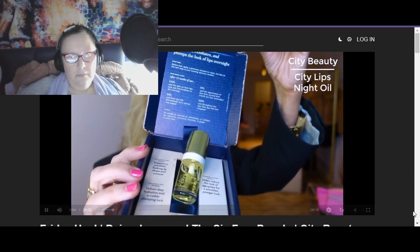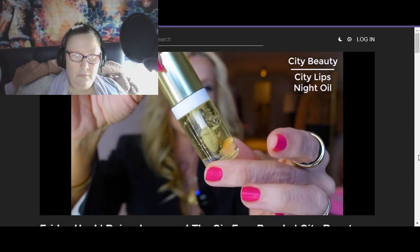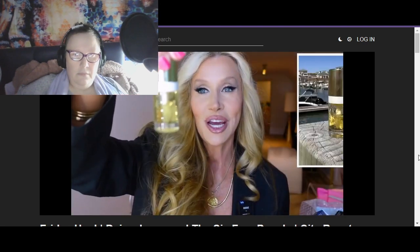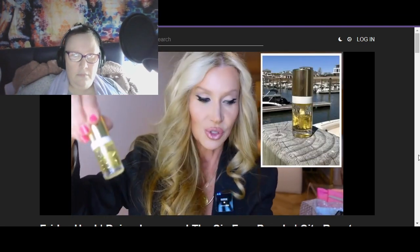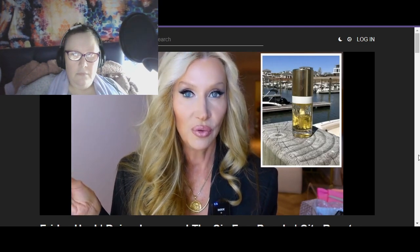I'm going to start off with the City Beauty, their newest product, which is the City Lips Night Oil. Oh my gosh, can you tell I like it? Look how much I have used. It nourishes, exfoliates, and plumps the look of lips overnight.